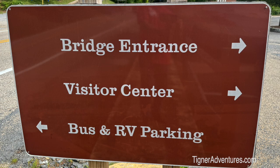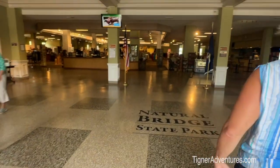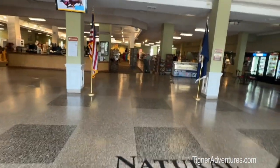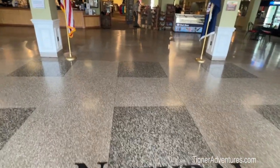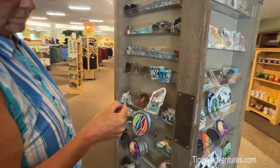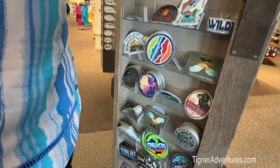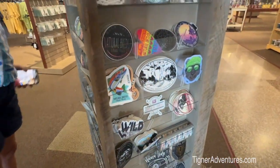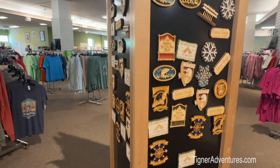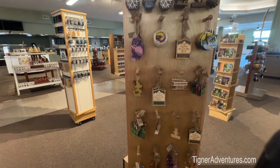It's really cool. When you're entering the parking lot, there's a sign that says buses and RVs to the left, and everything else goes to the right, but the visitor center is on the right-hand side of the road as you turn in. Wow, this is a big visitor center. Natural Bridge State Park. Look, we found a bunch of stickers again. Look at this one. Happy Camper. Natural Bridges in Virginia. There's a bunch of different stickers here though. Wow. We also have magnets. A few different kinds. How about something to hang from your mirror?